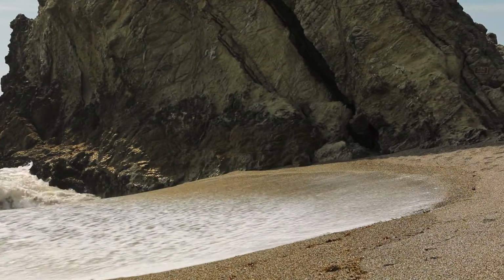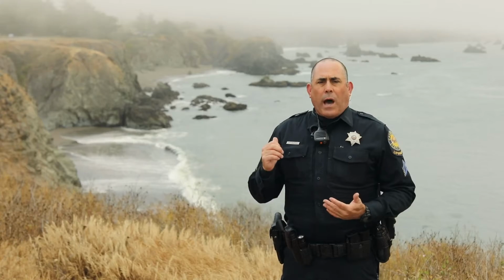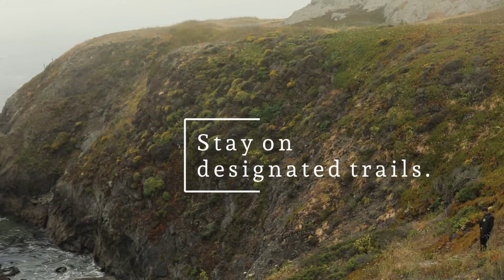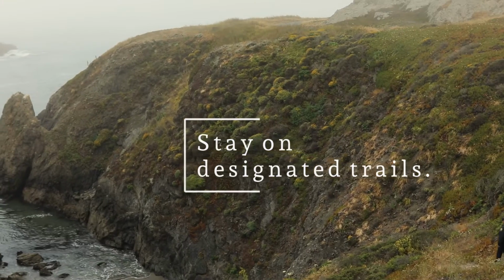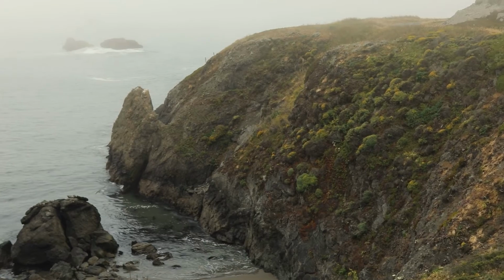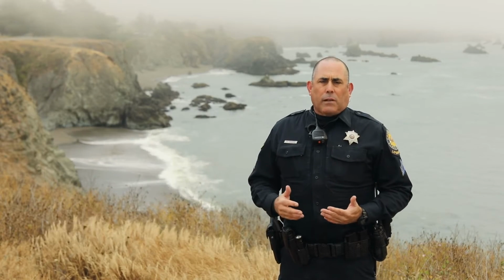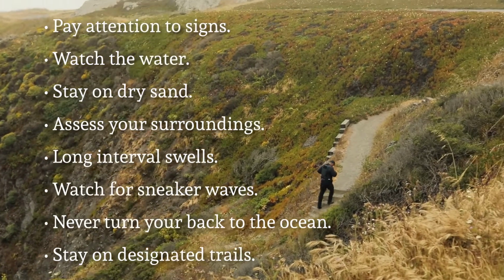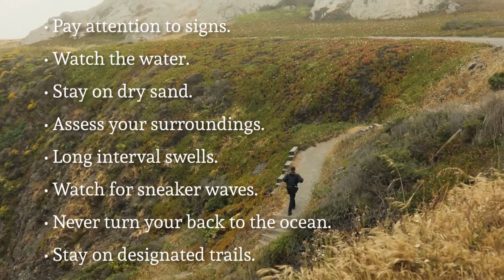Another thing to remind yourself, you can see the cliffs behind me. Always make sure to take a designated trail down to the beach, and conversely, when you want to come back off the beach, make sure to take the same trail up. We have a lot of cliff rescues because people try to scale up the cliffs instead of taking a trail. If you follow those rules, you're pretty much guaranteed a good time at the beach.